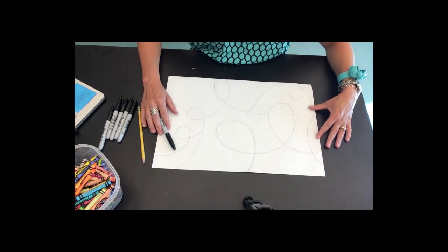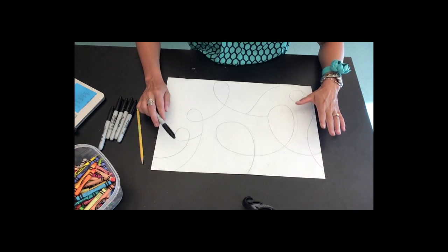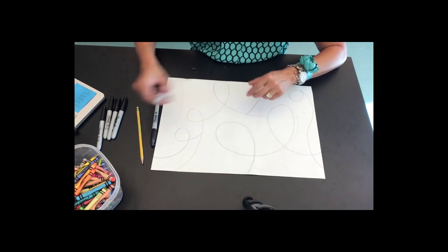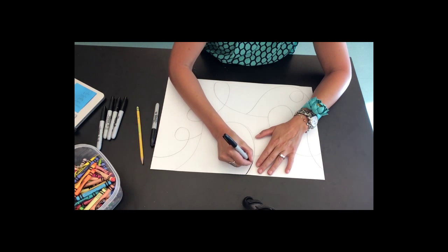So here is my piece of paper. I've got my big giant loops, okay? And now what I'm going to do is I'm actually going to take my Sharpie, okay? And I'm going to outline my lines.